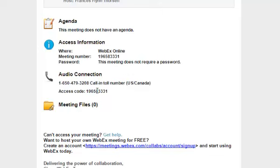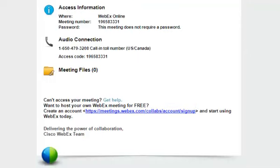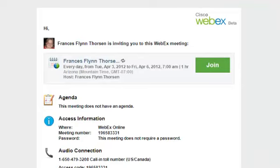There is a call-in number as well as a VoIP, so you can attend either way. If I had any files that were attached to that meeting, they would be accessible with a click of a mouse here. So if I had any PDF documents or Word documents or Excel spreadsheets or anything like that, a webinar attendee would be able to access that prior to the meeting, and that's pretty neat. So this is good. There's a link here to create an account, a collaborative account, and so on. So at any rate, take a look at that.